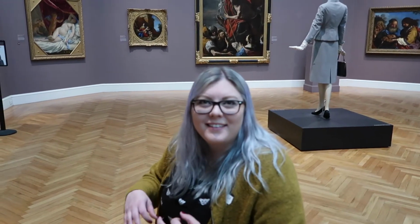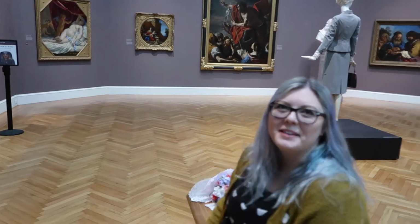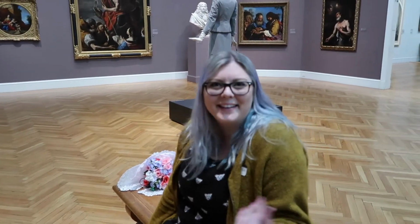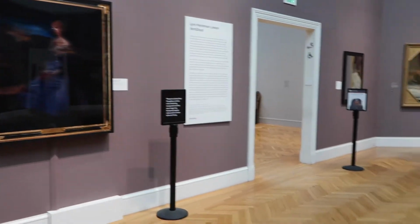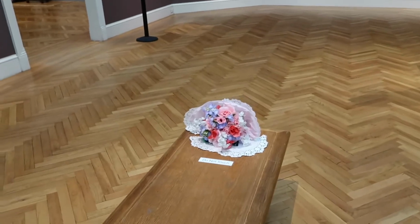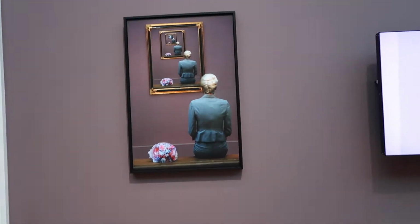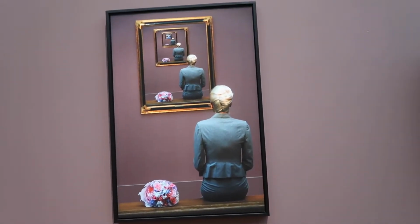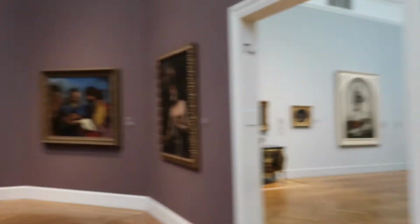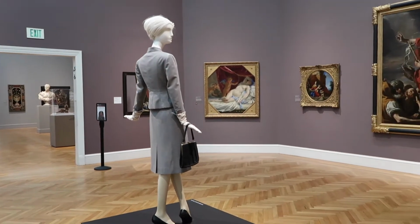It's really cool because in the exact spot that she's sitting in Vertigo, they have a Vertigo display with a blurred Carlotta painting with flowers. So it's pretty neat. It's a good time to be here. That's cool. They've even got her cool flowers. Yeah, this is cool. They have like some Vertigo exhibit right now. Just like a little mini exhibit.